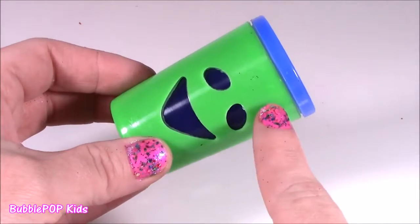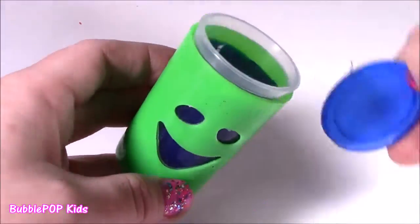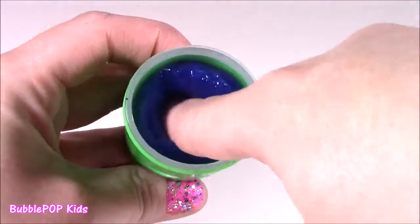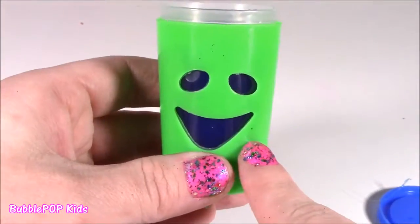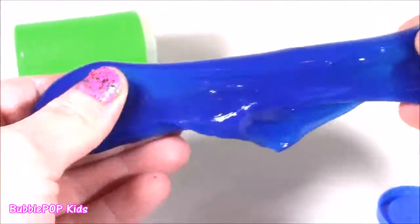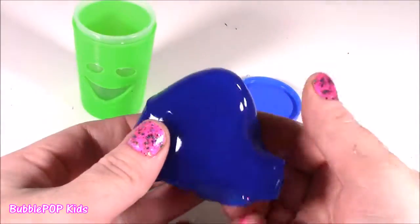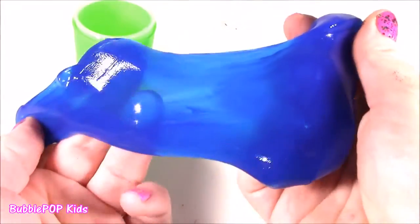I haven't tested this little baby out yet. I don't know what it feels like, what the texture is. Let's do it. Ooh. It's like a gel. It's like a blue gel inside of a green jack-o'-lantern. That's weird. Ooh. It is like a putty slime. And it's blue. Ooh, this is actually kind of cool. You know, I was expecting almost like a flarp, but this is some kind of see-through blue. Ooh, it's so cool. It's clear.